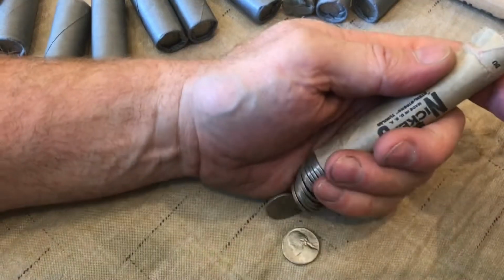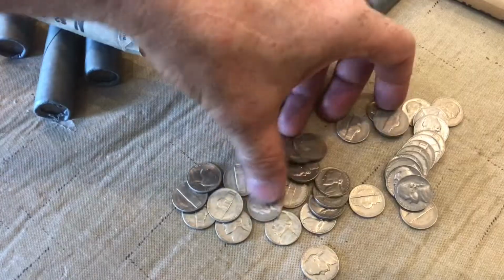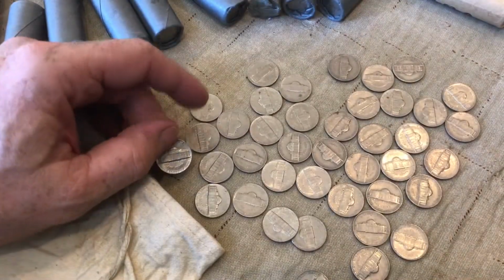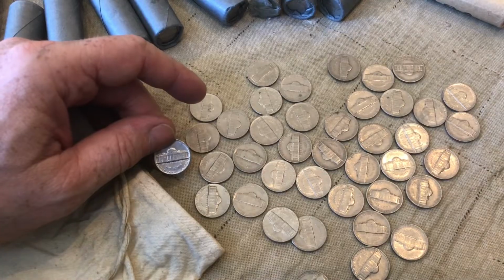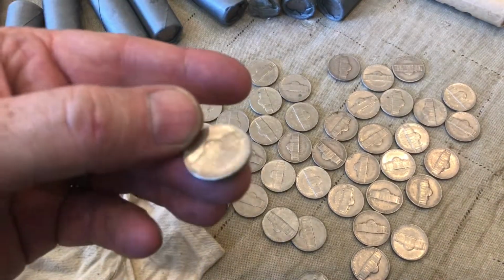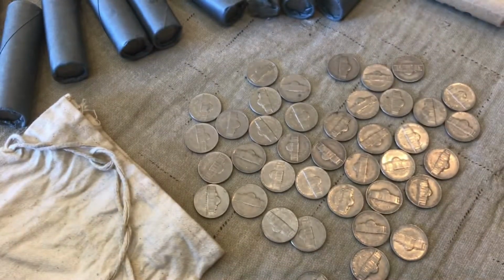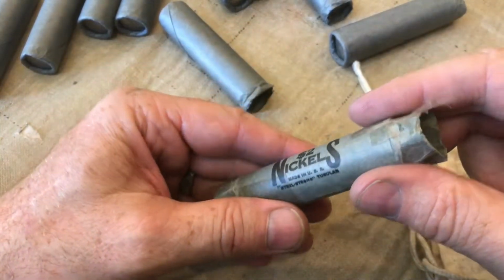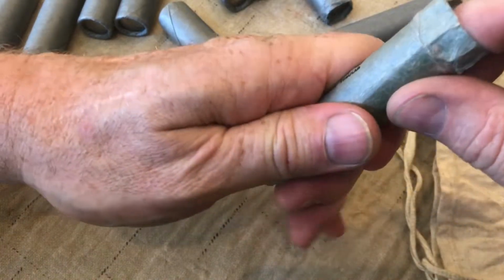We'll dump these out. So we'll take a look around for the darker ones. Maybe we just got lucky on the first one. I can't find any silver nickels. I can find some nickels that are in really good shape, but we'll just keep looking. We'll keep digging for something cool. Look at the old tape on this one.